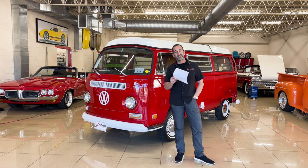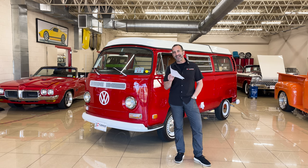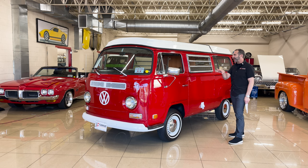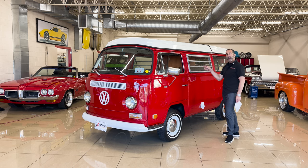Because everybody thinks about this as a Campmobile, when really the truth of the matter is, it's just as much fun at a tailgate or a party or anything like that. All right, so this is a bay window version, right? What's that mean? Well, we got these great windows here.